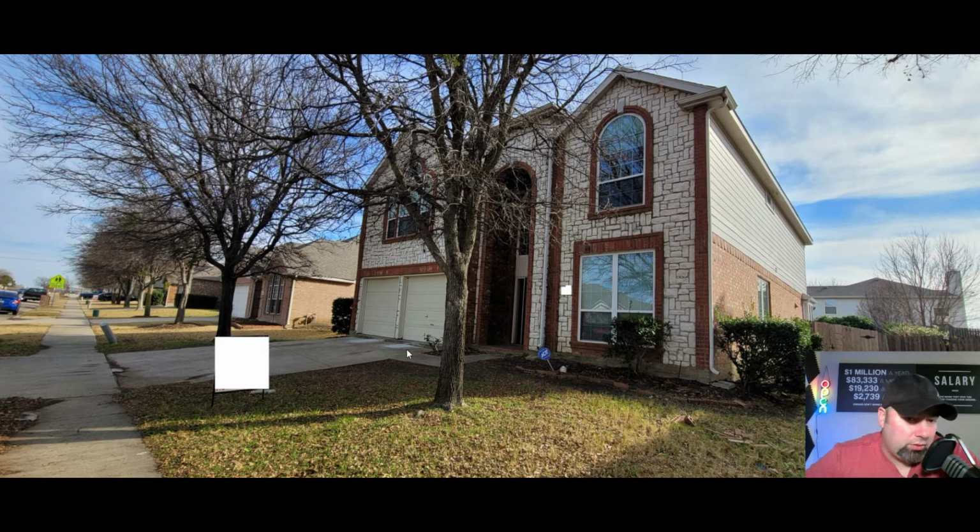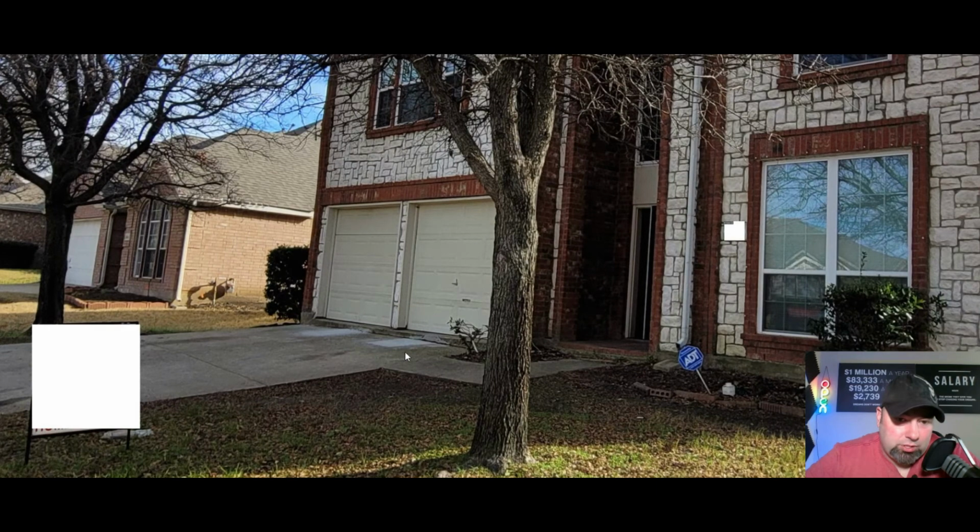I want to show you something though, and this is something to look out for. See right here, I can zoom in just a little bit. This was piers put in for foundation work. So anytime you see the neighbor's house had foundation work, the soil that the house you're looking at right next door is probably sitting on is similar soil.